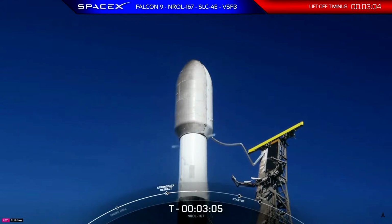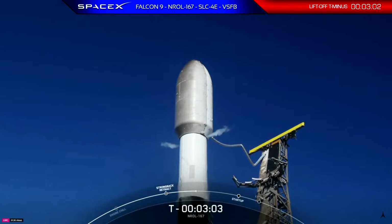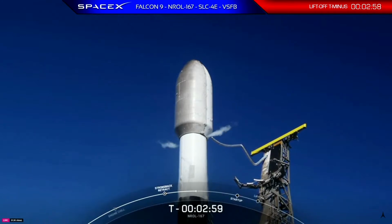And you can see on your screen that umbilical connecting from the TE to the vehicle. At liftoff, that will disconnect.